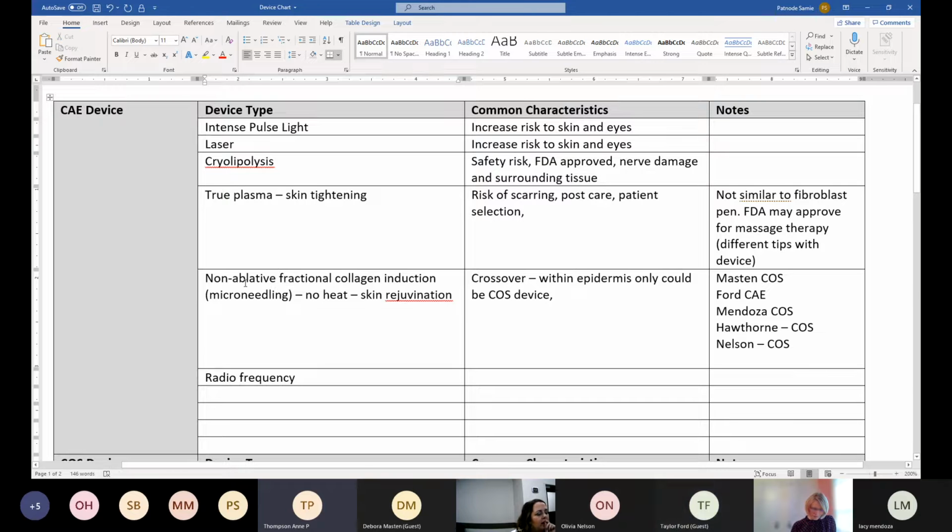I have a quick question. Is there a device that's non-ablative fractional collagen induction that does not use radio frequency? Not to my knowledge, no. Anyone else? Could they be separate, or are they always together? I would think that they would always be together. Because microneedling devices don't always have RF with them, correct? They do not. Right. So then it would not be accurate that non-ablative fractional collagen induction is microneedling, correct? I think it would be what we call RF microneedling.